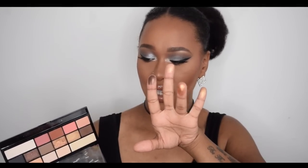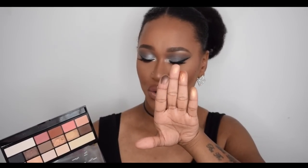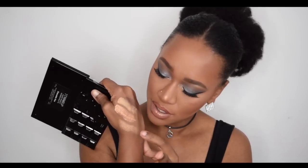So I'm just gonna swatch a couple, and this gold is gorgeous. I made a tutorial with it yesterday. It should be out already. I'll link it below. If not, it will be out after this video. But yeah, so these are the swatches. I used this one, my ring finger. I used that in a tutorial. Flawless. That shade kills me every time.